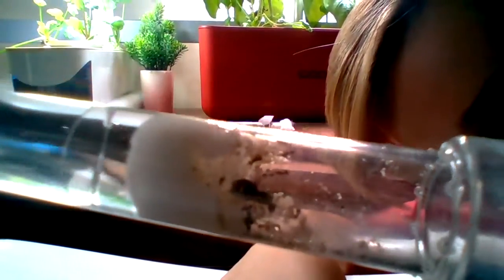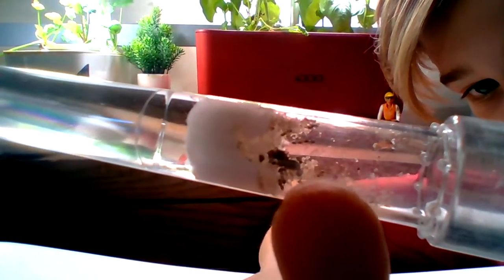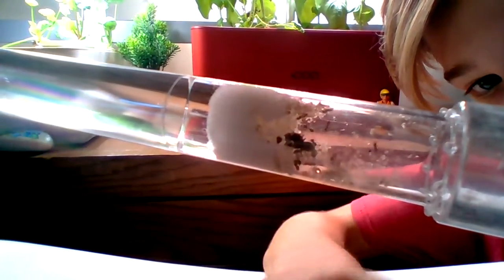They have put a bunch of sand in their place. And as you can see, they have a huge egg pile right there, right above my finger. Also above my finger, that is the queen. And oh, there's some more eggs right there. They have lots of eggs and larvae.